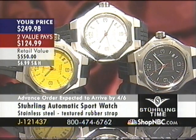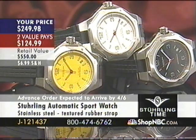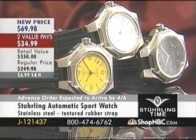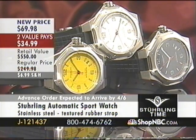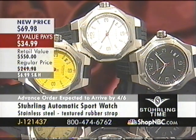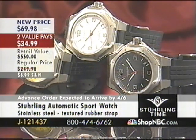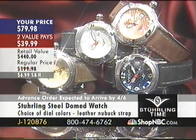Now pay attention to that price. You're getting a 40 millimeter automatic timepiece. Yellow is sold out, by the way. This goes from $249. Are you ready for this? Gosh, I just love doing this. $69.98. This is going to completely set the phone lines on fire. 2 value pays of $34. Who wants an automatic timepiece for $34? Raise your hand. J121437. Call in right now. We have white or black remaining, and in very, very limited quantities.